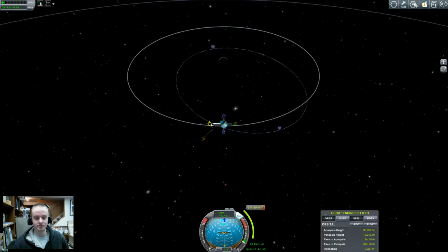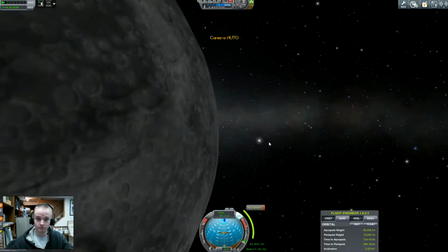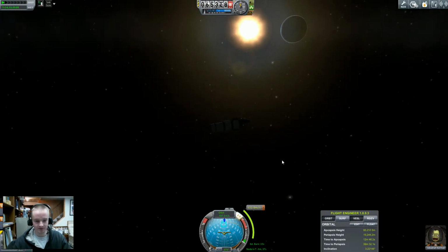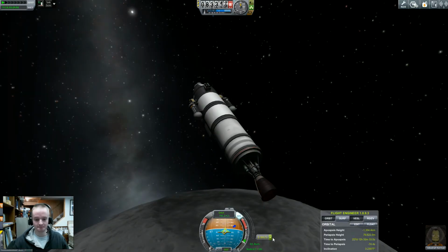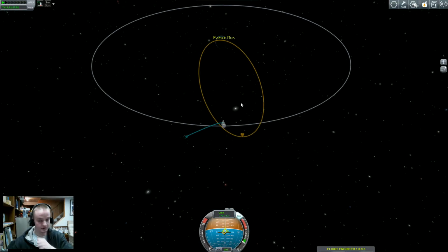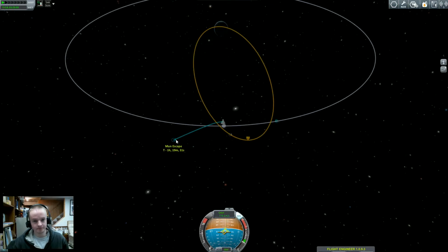And then you can just keep burning and bring the periapsis down to a point where you get low enough in Kerbin's atmosphere that you can get past it in the first go. And once I do this burn, I'll be on an intercept course, a collision course with Kerbin. So that burn is complete. You clear that maneuver node, and then as you can see here, we are on a moon escape trajectory.